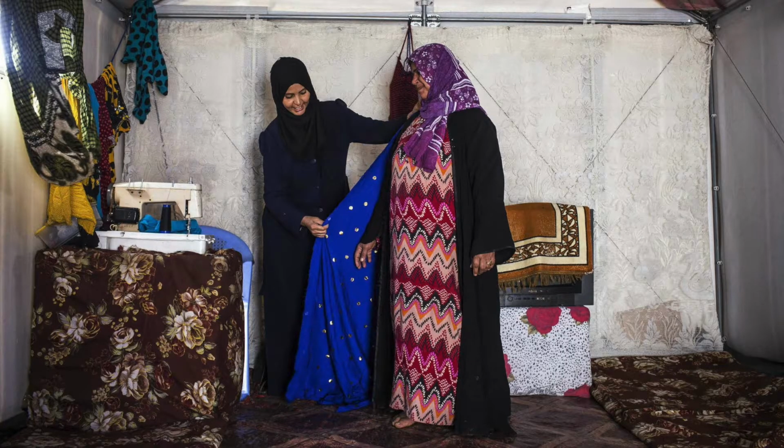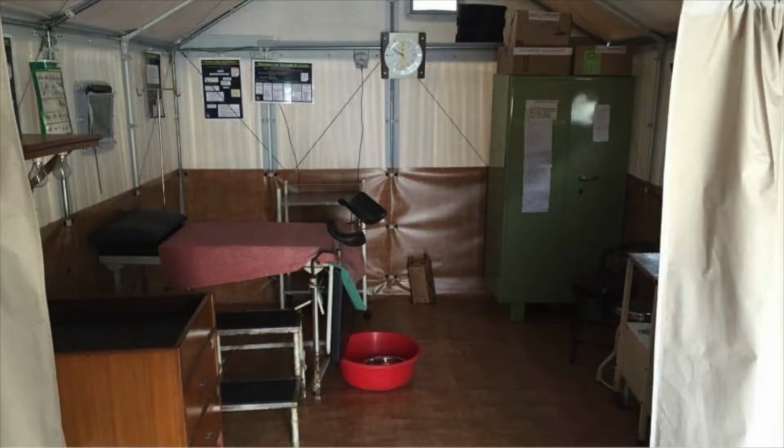This woman lives in Iraq, and she has her own business in her camp where she makes dresses because her husband died, so she has to make the money herself to provide for her family. So what we've noticed is that people use the shelters in many, many different ways.